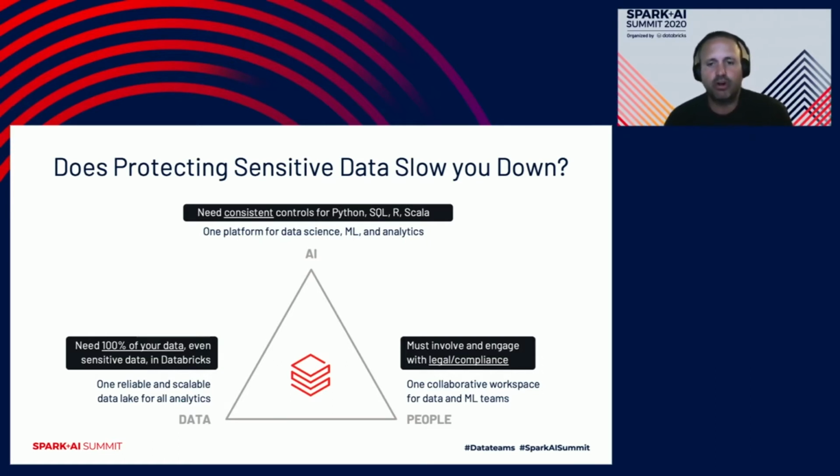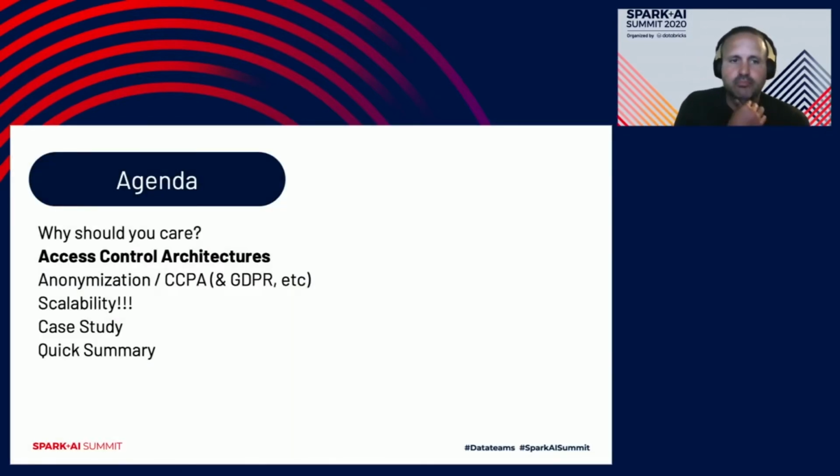And then, of course, you need to involve legal and compliance as part of the people that are involved with this entire framework so they can help make decisions and understand what's happening in terms of policy. So I'm actually here to argue that this shouldn't slow you down. And in fact, it can make you more efficient and get you more access to more data across all of your analytics and meet your goals. So how is that possible? So the first thing we're going to cover from that angle is some different architectures that exist in Databricks to manage this sensitive data.